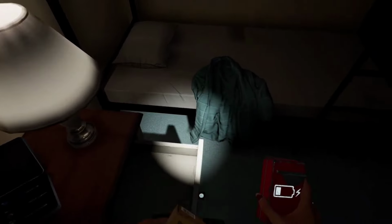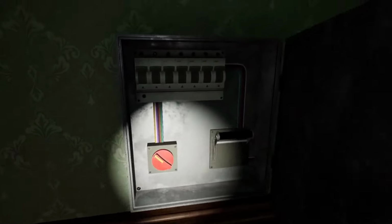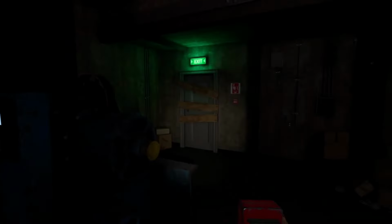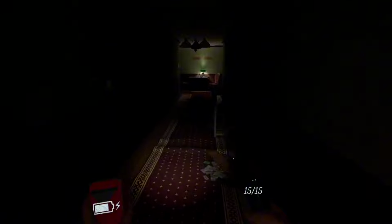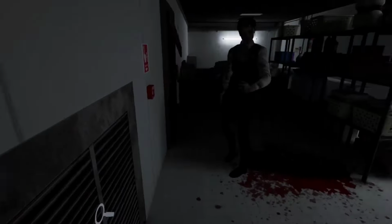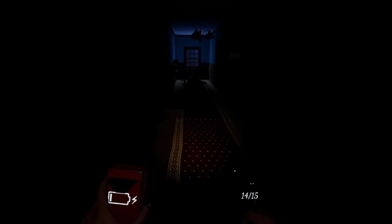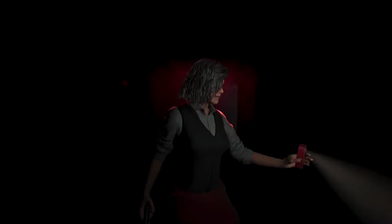Enter the incredibly terrifying atmosphere of Propagation, the sound design, lighting and visuals all combine to create a truly immersive experience that will keep you on edge. Trapped inside the Paradise Hotel, where a strange illness has turned people into savage creatures, you are desperate to find your sister. Play as Emily Diaz, explore dark surroundings, gather resources, and survive terrifying encounters. This intense single-player VR survival horror game with great storytelling will surely get your adrenaline pumping.